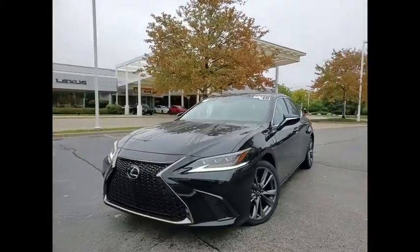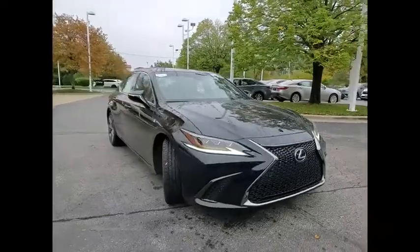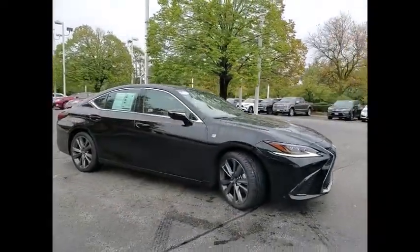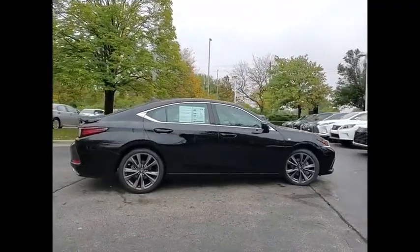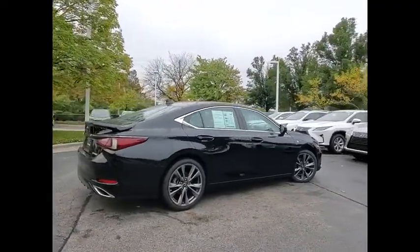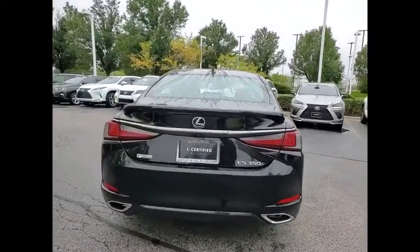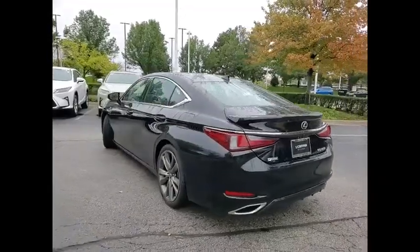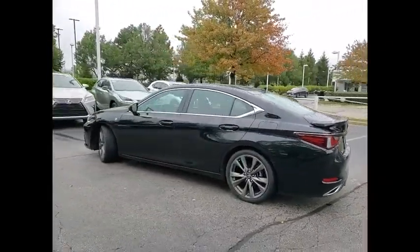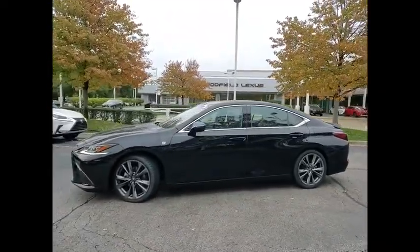Make a great choice today with the 2019 ES350. The Lexus ES350 is a sophisticated combination of distinctive styling, luxury, and smooth performance. A 3.5-liter V6 engine propels the ES from 0 to 60 miles per hour in 6.8 seconds. And the countless standard interior features transport you to a new level of luxury and convenience. This vehicle has less than 15,000 miles.